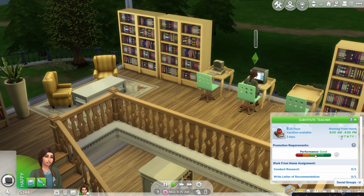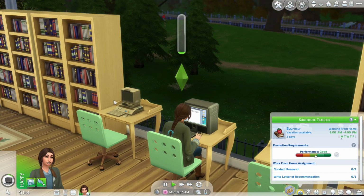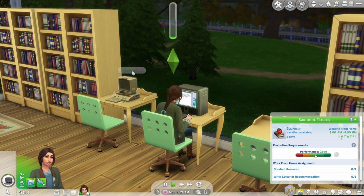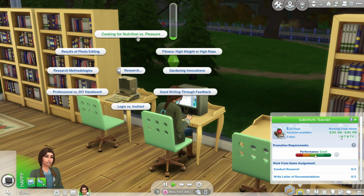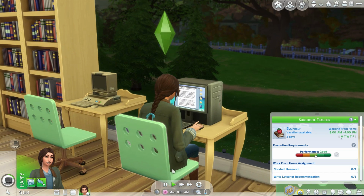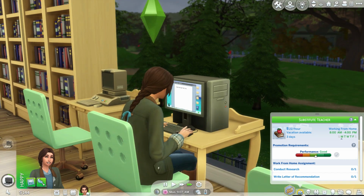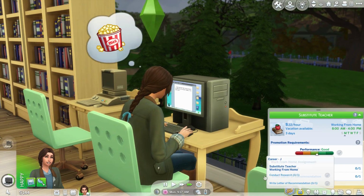Wow, Emily, look at that. Oh, research archive machine just appeared. So now I can get her to research. Is she supposed to be researching something specific? Research any topic. Let's research good writing. So now she's just doing some work. She's writing some letters of recommendations.